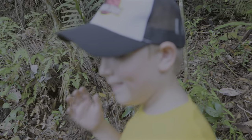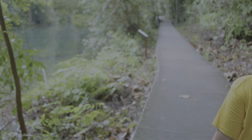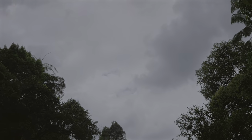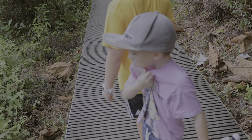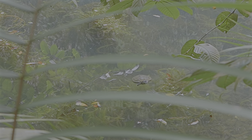Hi, Alex. Hello. What do you think of this walk? It's pretty good. Yeah, it's a pretty good walk, isn't it? It's very pretty. And it's starting to rain. Just a tad. I mean, it wouldn't be a rainforest if there wasn't any precipitation. And there's monkeys here. There's monkeys? Are you the monkey? You sure about that? Oh, there's the monkey. Yay, nature.